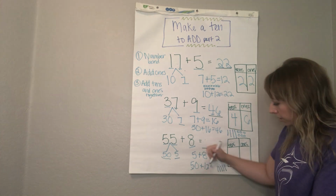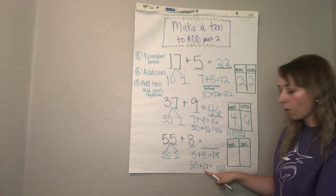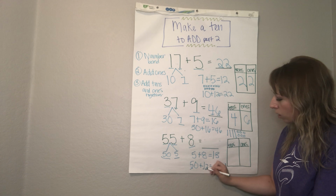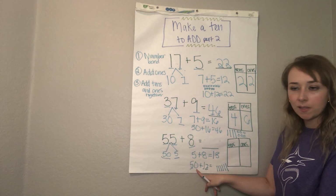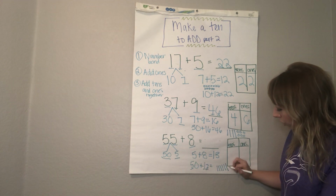And then the number 13 here, it had some tens also. How many tens? 1. So I'm going to add on 1 more 10. How many ones were in each of my numbers? 50 had how many ones? 0. How many ones were in 13? 3. So I'm going to draw 3 circles here.